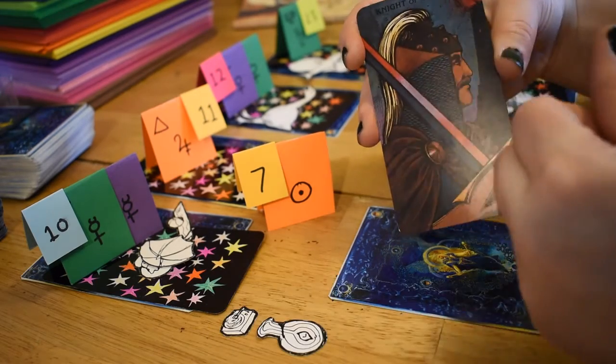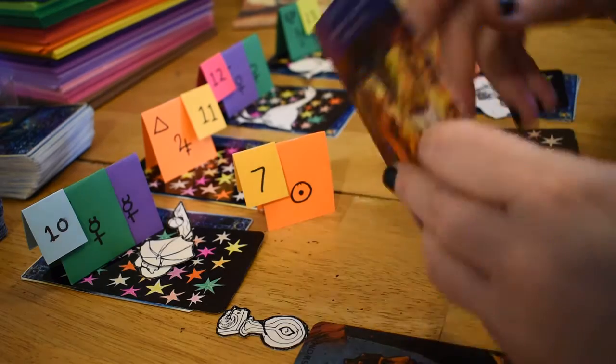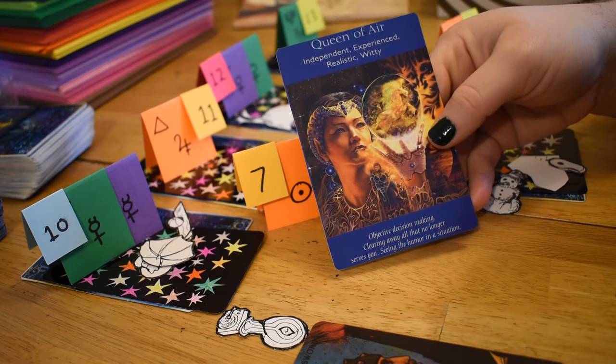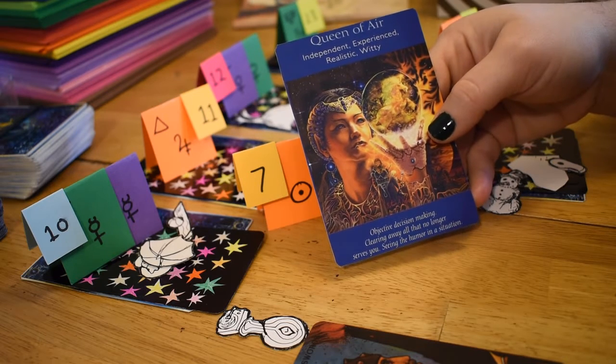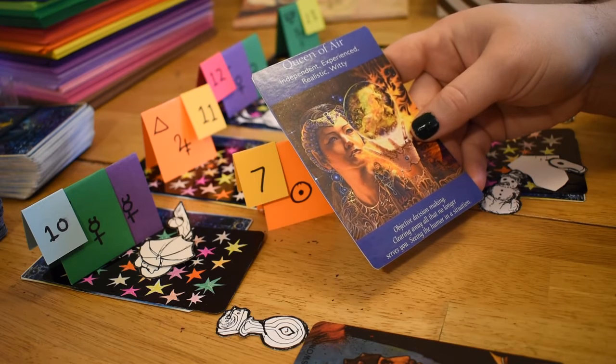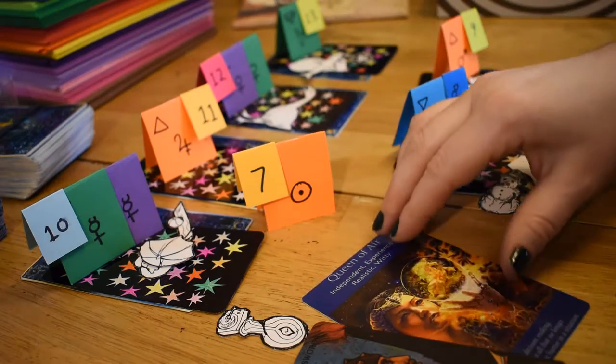I'd also like, let me play you the Song of My People. See what this angel deck is. Queen of Swords. Wow. Independent, experienced, realistic, or witty. Objective decision making, clearing away all that no longer serves you, seeing the humor in a situation.